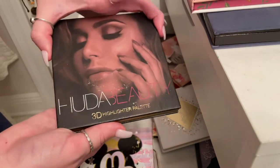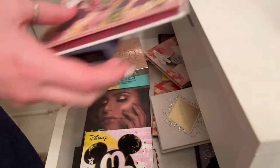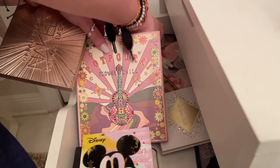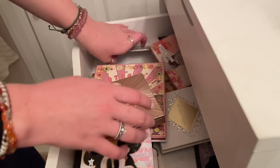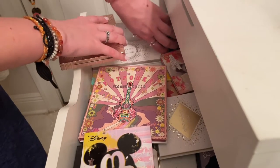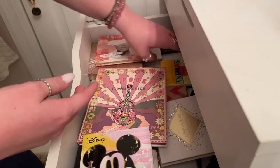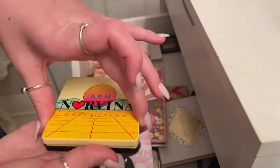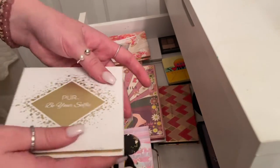And I have the Huda Beauty 3D highlighting palette. Then I have the Sephora Animal Eyes palette, which is gorgeous, honestly. Then Urban Decay Naked Ultimate Basics. Edwin Hill Armed and Gorgeous from her vault collection with Morphe. I have just a random quad from Maybelline. Sweet Talk from ColourPop. ABH Norvina. Broken Shenanigan. So sad. And then I have the Pure Beer Selfie. Then I have some random Sephora ones that are really old.